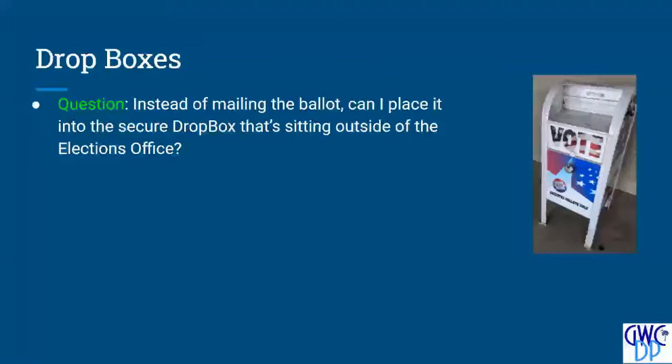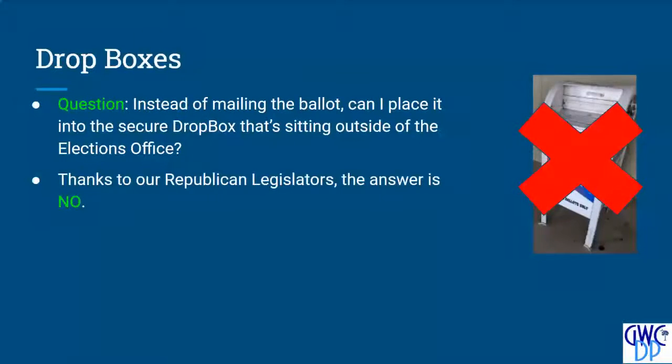It's covered by cameras. It's got secure locks. It's always been there, at least as far as I can recall. The answer, unfortunately, is no. Thanks to our Republican legislatures, they nixed that back in mid-September when this was brought up to vote.